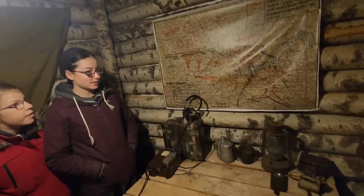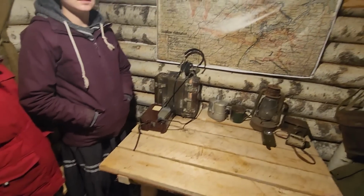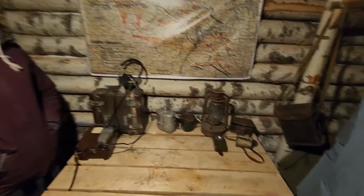So they would have had these built in the trenches, my guess, and places to sleep at night. Probably more for officers. I think the regular guys would have had harsher conditions.